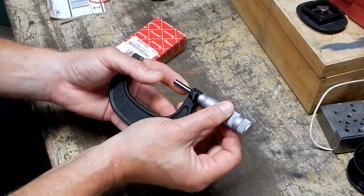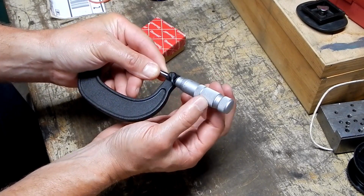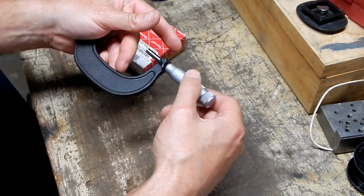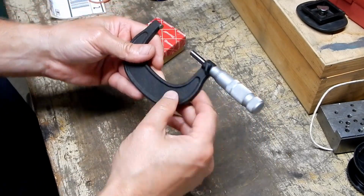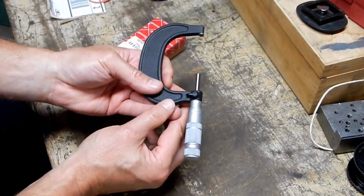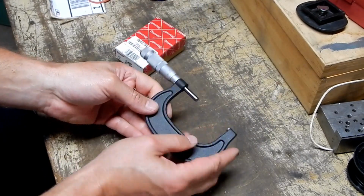And if you go to turn it backwards, it locks. So it only turns in one direction, and when you go to turn it the other way, it just locks so that it doesn't slip when you're trying to open it up fast. Okay? I haven't decided yet what I'm going to do with that. That may be a keeper for myself, or that may go up on Steve's Basement.